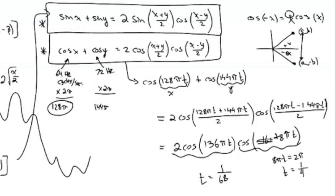So what happens to the graph of this is really kind of neat. Sorry, 4 goes into 68. While this one goes through 1/4 of a second, this one's going through 17 of those cycles. So while one curve is doing this, and this takes 1/4 of a second way out here, the other curve is in here doing this.